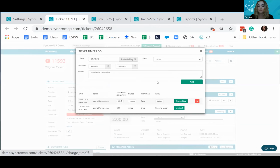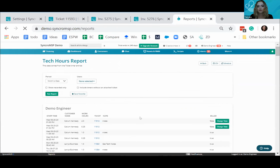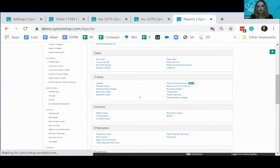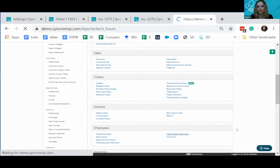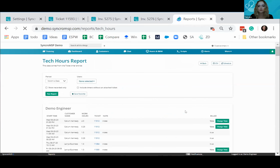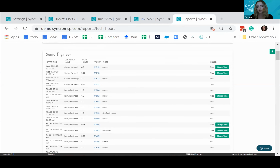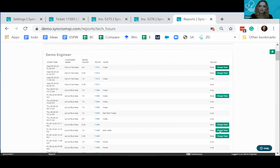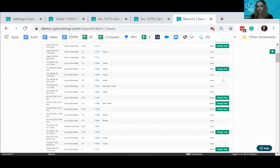So if you go over to the reports section, I'm going to show you guys this tech hours report. If you scroll down to the employees section, it's going to be here in the ticket time by technician. In this section, you're able to see all the time that's attributed to this technician and to which customer. At that point, you can see, hey, am I missing any ticket charges, or do I need to make sure that I'm billing for all of these?